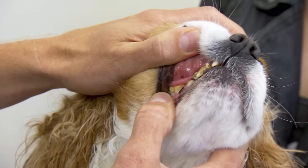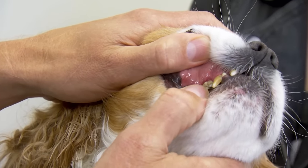Stanley's a Cavalier King Charles Spaniel, and they have the same amount of teeth as any other dog, but crammed into a tiny little mouth, which just means that some of them are at odd angles, they accumulate tartar a little bit faster, and even with the owner's best efforts to keep the teeth clean, sadly, they do lose more teeth than most other breeds.